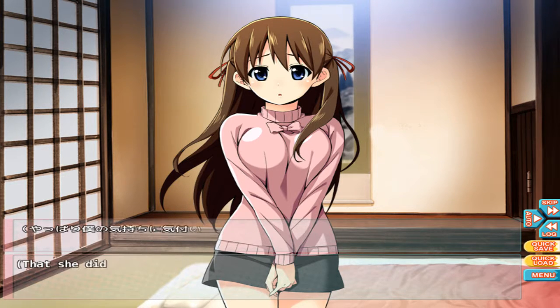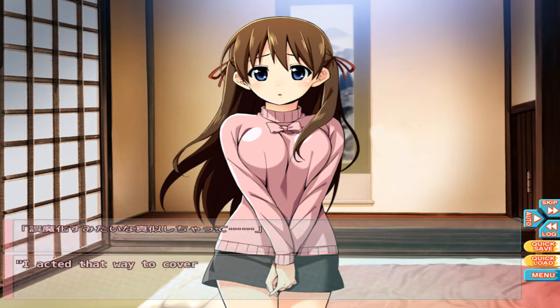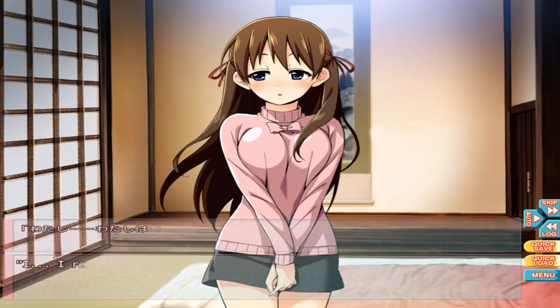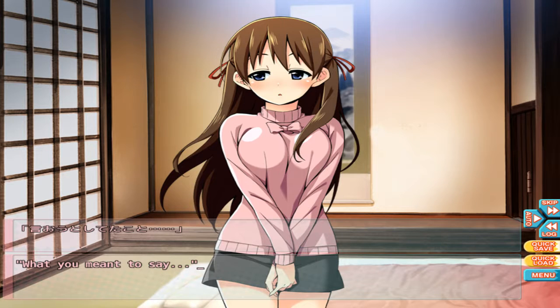That means that she did realize how I felt, which means, since it was my first time expressing my feelings in words, I got sort of embarrassed and I acted that way to cover for it. Makoto. But the things I said then, they weren't a lie. I really... Makoto! Can I tell you what I meant to say to you back then? What you meant to say, yeah.